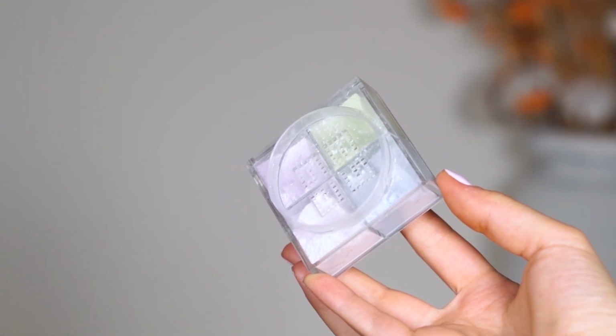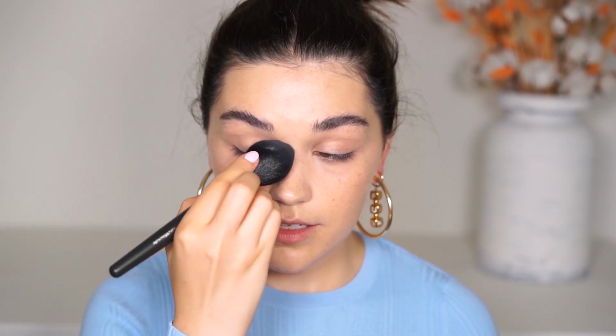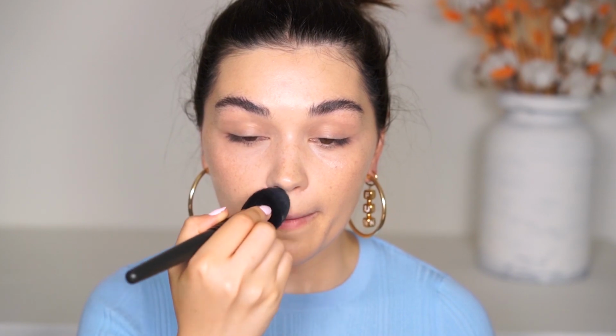Really loving this skin situation, and now I always apply a little bit of powder on my T-zone, and I'm using this one and kind of pressing it underneath my eyes, my T-zone, just to take away the shine.